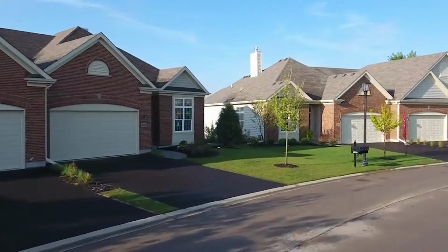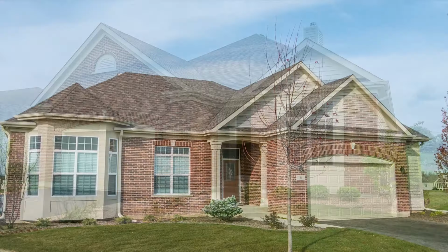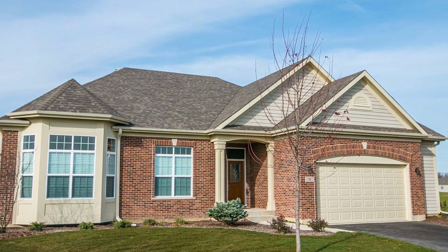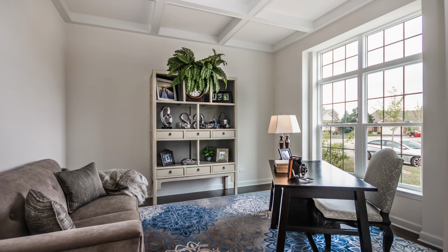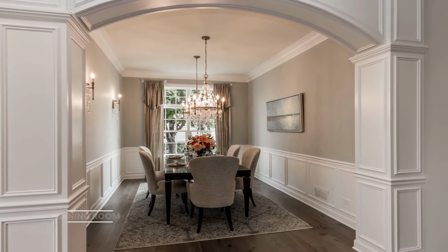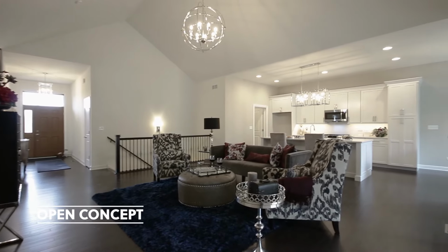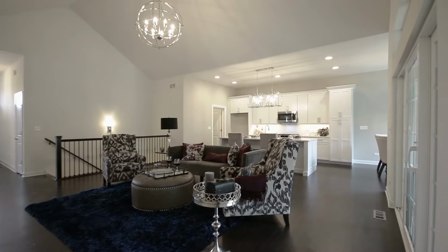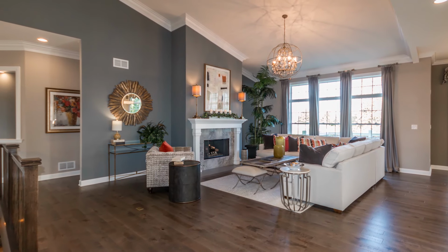Now the ranch homes themselves, they range in size from 1,700 square feet to more than 2,200 square feet. And they feature two bedrooms, two baths, dens, full basement, and so many other features. Now the main living area, you'll find nice open concept living, volume ceilings, and beautiful millwork and details throughout.